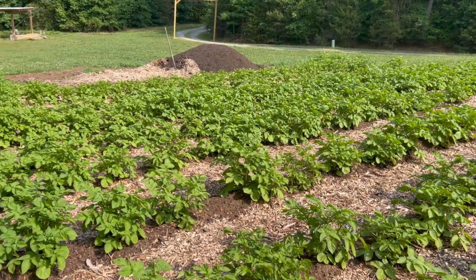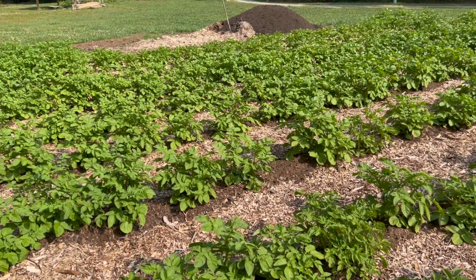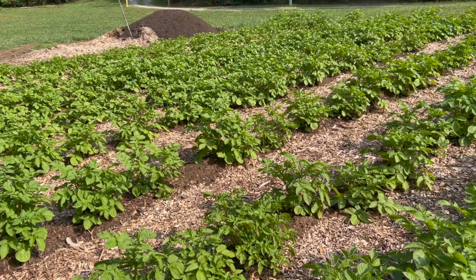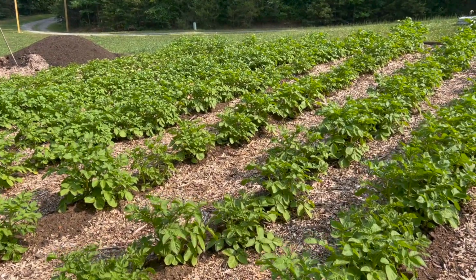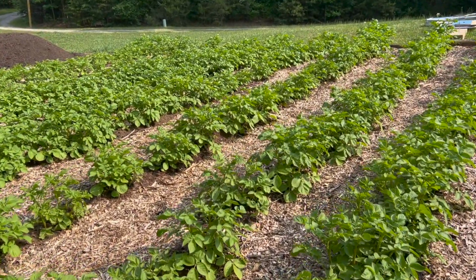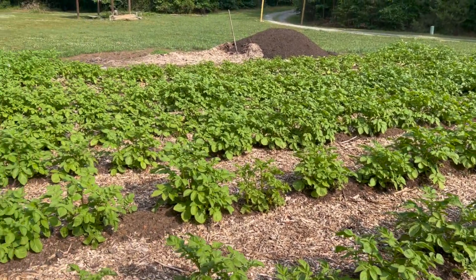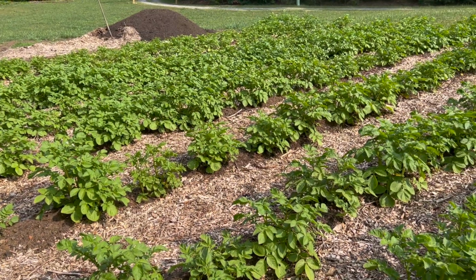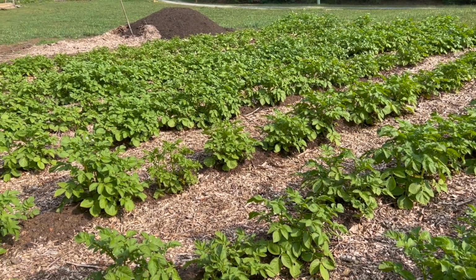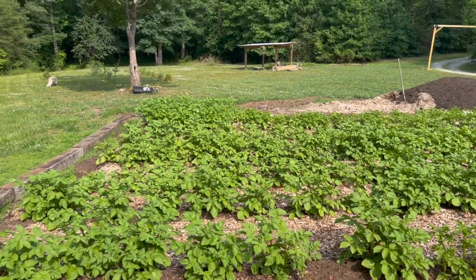We wait and we water, and we're gonna fertilize about every 2 weeks from here until the end. And when the plants begin to yellow and die back, we'll know it's time to dig these potatoes up, and we'll see how big of a harvest we end up with this year. This is 12 rows of potatoes. 10 rows are red Pontiac and 2 rows are Kennebecks. So we should get a pretty good harvest.